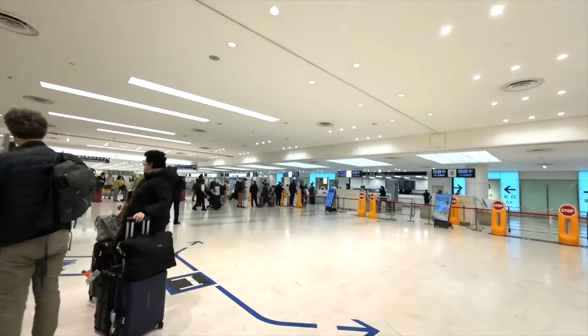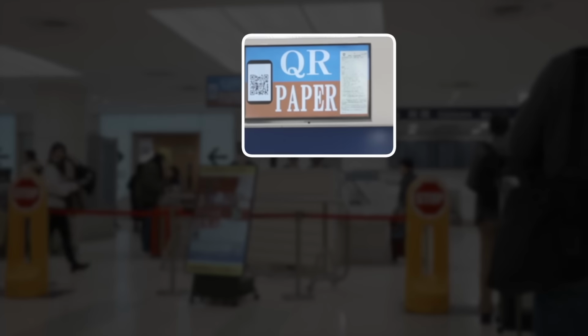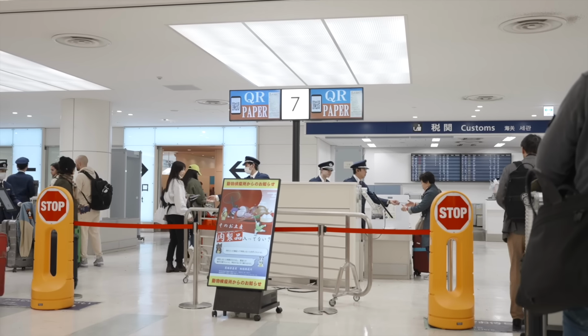Once you're through immigration, right away is baggage claim, and if you have checked baggage, you will claim them, and immediately past that baggage carousels is customs. As you can see, you can either scan your QR code if you did it online, or submit the yellow paper version you filled out on the plane.